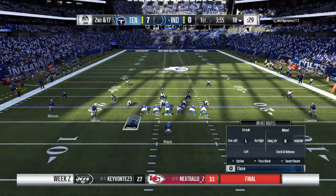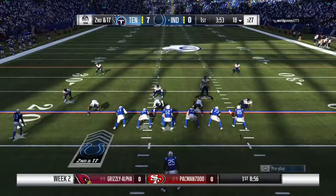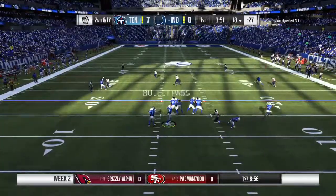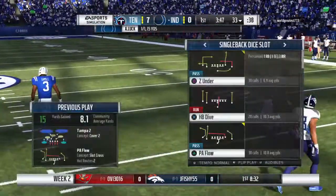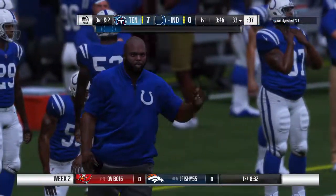17 yards to go on 2nd down. Here's Luck. Going right side here, and that's complete. It'll be a pickup of 15 as that'll lead to 3rd down.